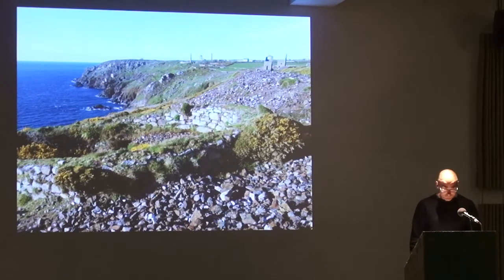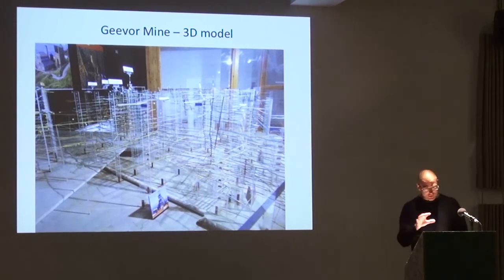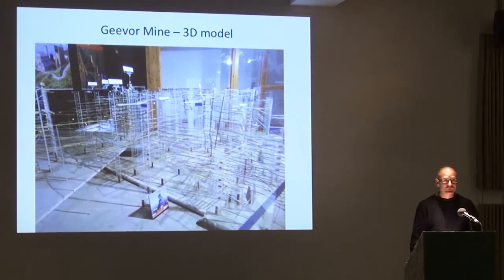So the North Coast mining zone around Botallack, and the field trip then went on to see another of these amazing 3D models that mining engineers have created to understand really what's going on underground. I recommend you go to Geevor. It's an incredible mining museum, and the model they have there is extraordinary.